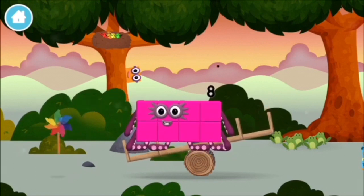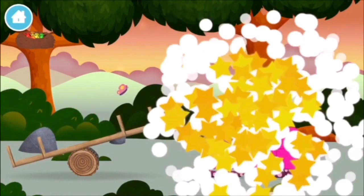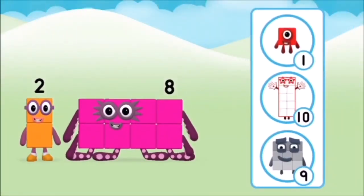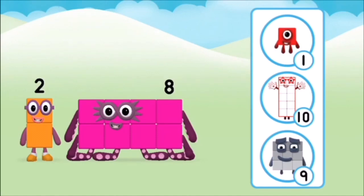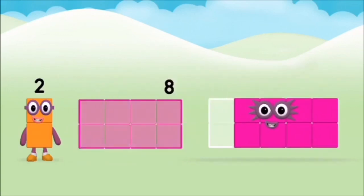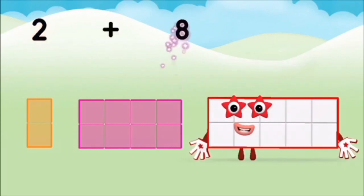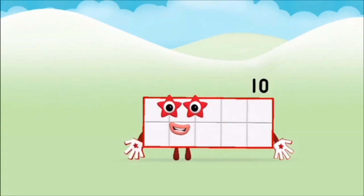A windmill! The number block was hiding behind a tree! Do you know which number block you'll make when you add these two number blocks together? Correct! You chose the right answer! Add the number blocks together! 2 + 8 = 10. Marvelous! You made number block 10.